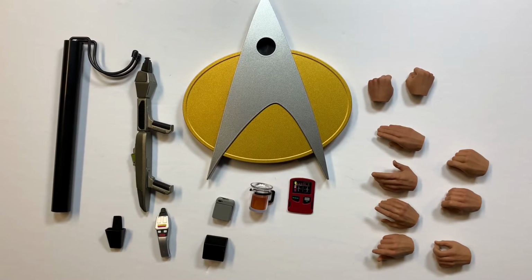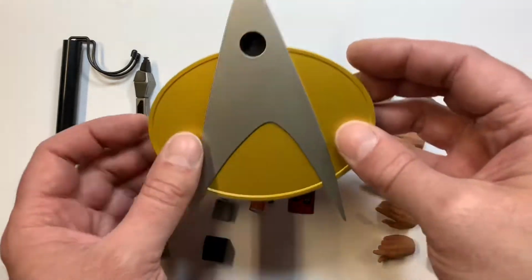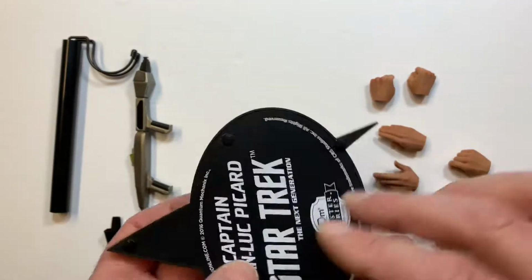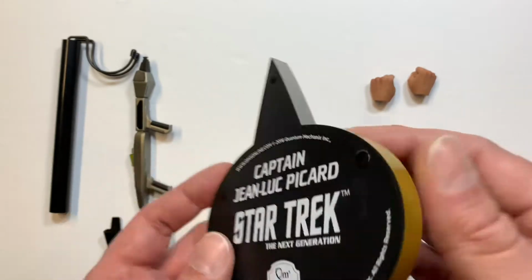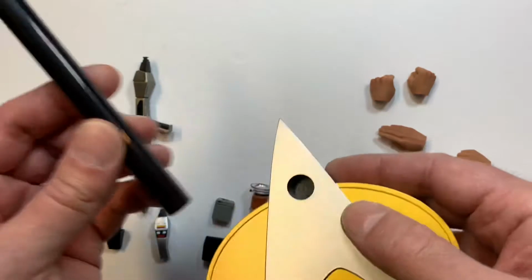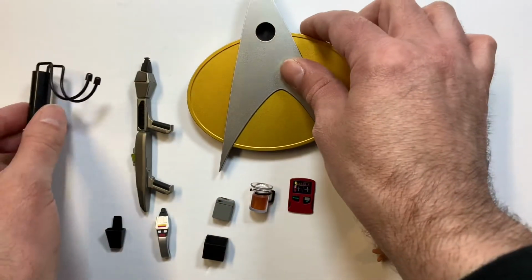Here is all of Captain Picard's accessories. You got the cool Starfleet stand here, which is pretty sweet looking. On the bottom there, got this QM Master Series. Pretty sweet. And you got the basic little stand piece here at the crotch grabber. Put the thing in. Good to go.